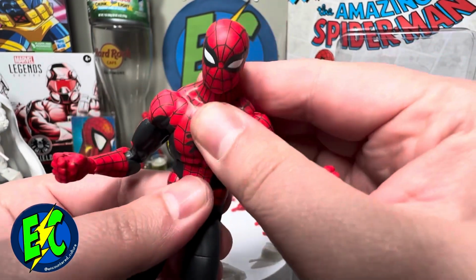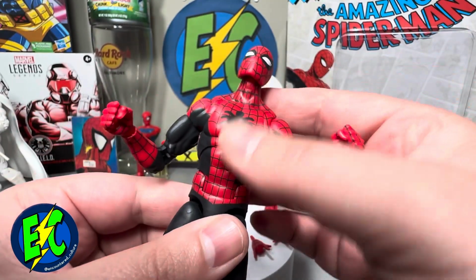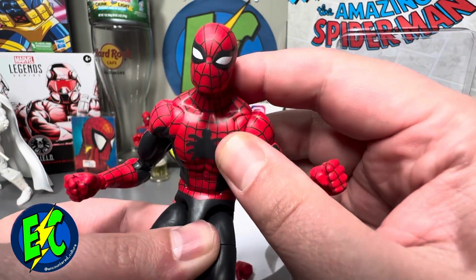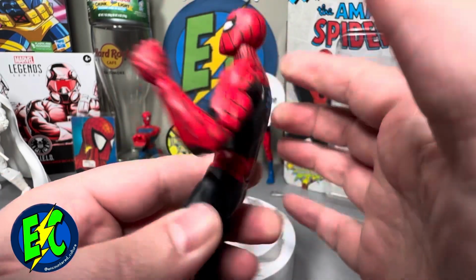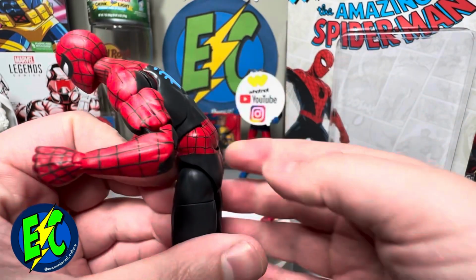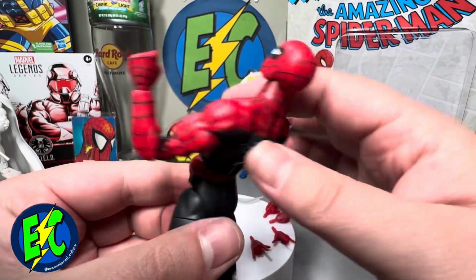Come down. You do have nice swivel in the abdomen there. So something that you really love to see for a Spider-Man figure. And then you have the ab crunch down there. Gives you a little bit of a click. You can go down about that far with that. And you can come back as much as that.